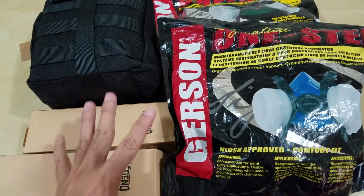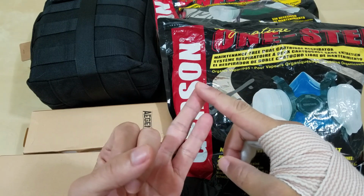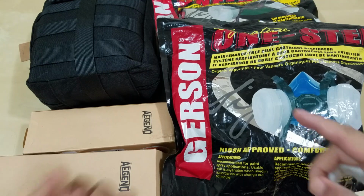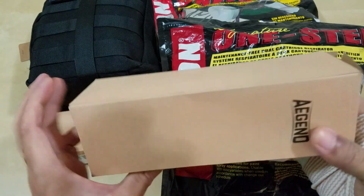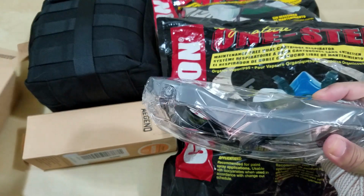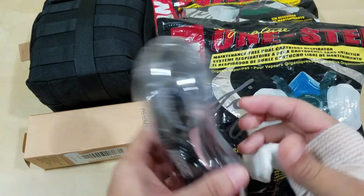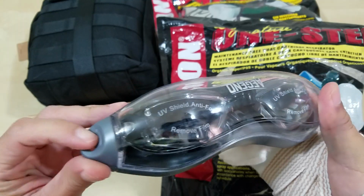If you haven't already gotten your mask, coveralls, face shields and goggles, right now I went to Harbor Freight. There seems to be a low supply of decent goggles. They do have goggles, but I'm not really satisfied with them, so that's why I got this. This is from Amazon, and I'm going to open it up here. I just want something to protect my eyes, because you can still get infected through your eyes.